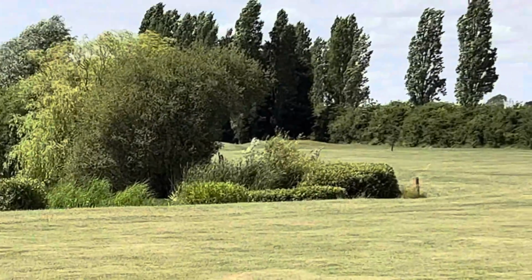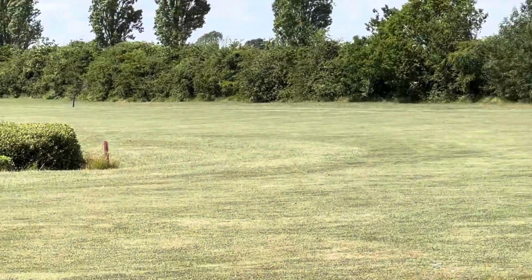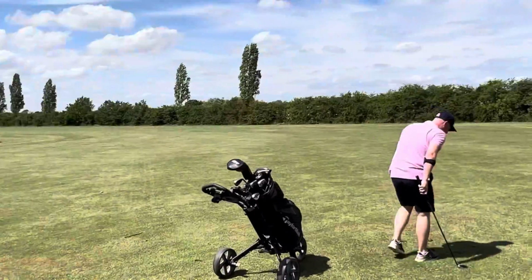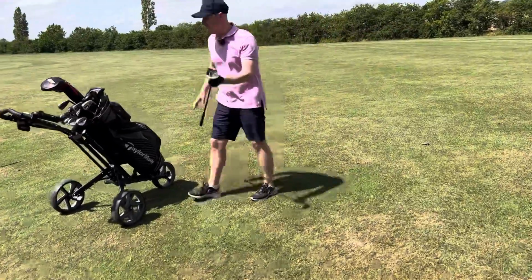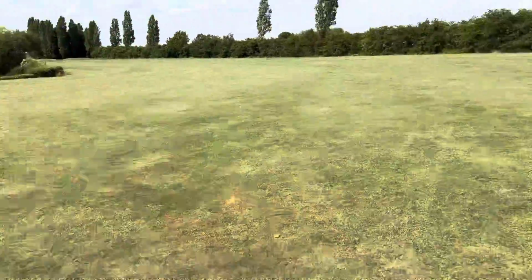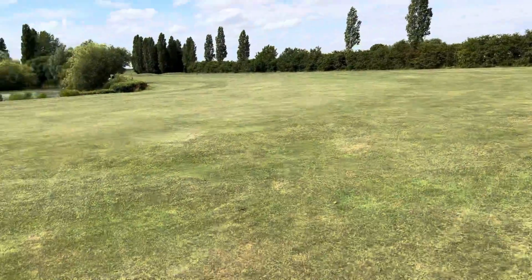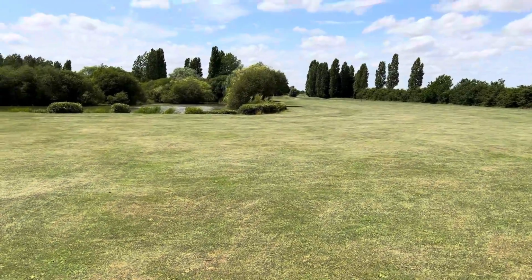Perfect. Should have a line in from there. Still on the short stuff. Can you even see the green from there? Might be able to see it from over here somewhere, so we'll have a little look. Still can't see the green, still can't see the green.